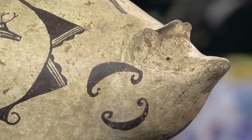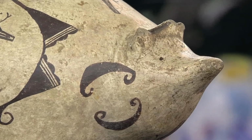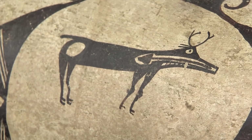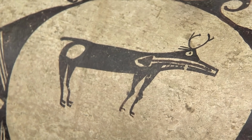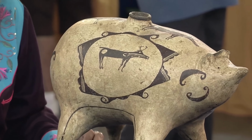The canteen, shaped like a pig, likely dates from the 1860s to 1880s and was made with Rio Grande Pueblo clay. The glossy surface was created with a slip glaze, and the deer painted on the sides come with heart lines pointing to their life force.